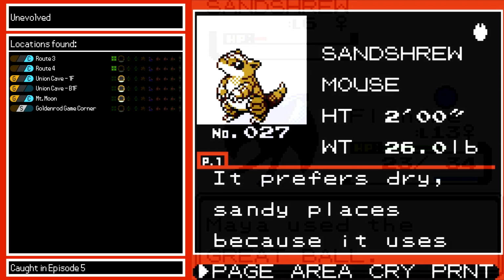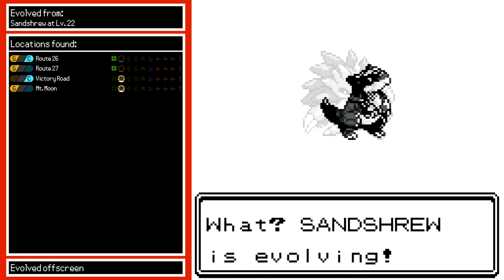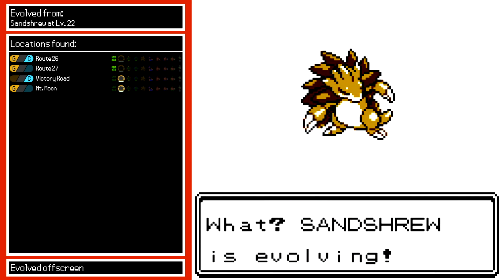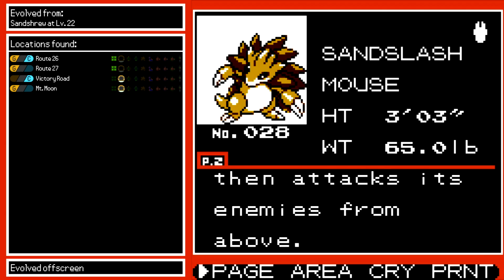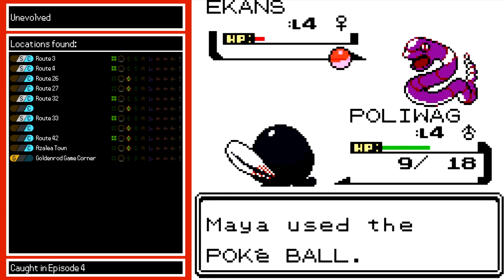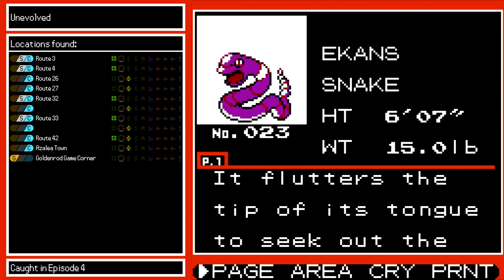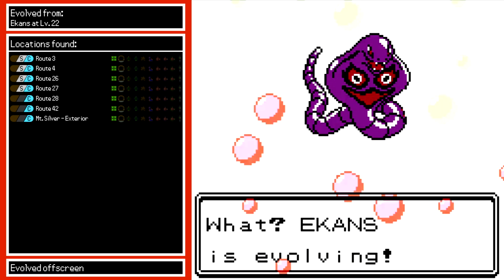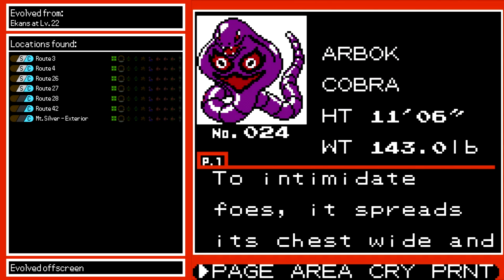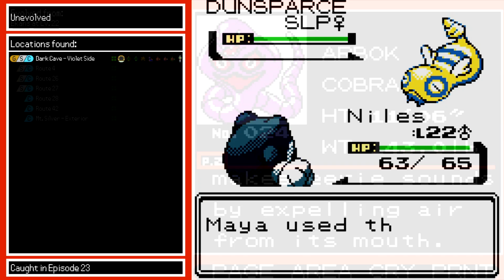Sandshrew, the mouse Pokemon. It prefers dry, sandy places because it uses the sand to protect itself when threatened. Sandslash, the mouse Pokemon. Adept at climbing trees, it rolls into a spiny ball, then attacks its enemies from above. Ekans, the snake Pokemon. It flutters the tip of its tongue to seek out the scent of prey, then swallows the prey whole. Arbok, the cobra Pokemon. To intimidate foes, it spreads its chest wide and makes eerie sounds by expelling air from its mouth.